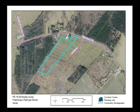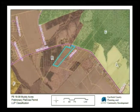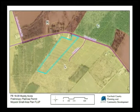So let me give you a little background information. It is currently zoned ag. It is rural in the 2006 land use plan, but it's also in the Melyock Small Area Plan, where it is limited service. So the applicant is requesting a 5-lot conservation subdivision with the average lot size at just under 1 acre, at 0.842 acres.